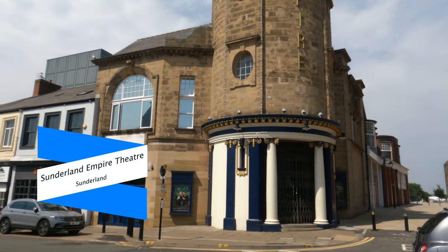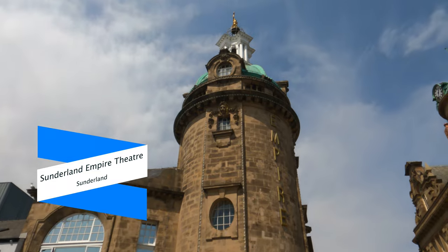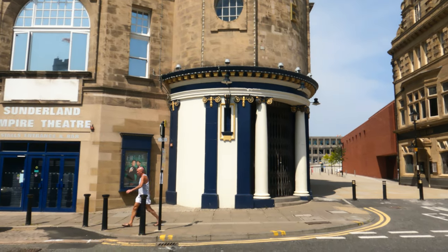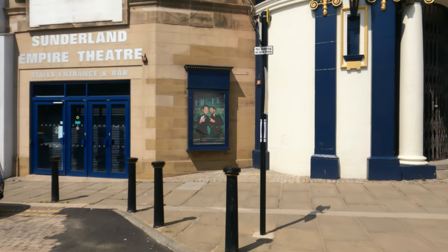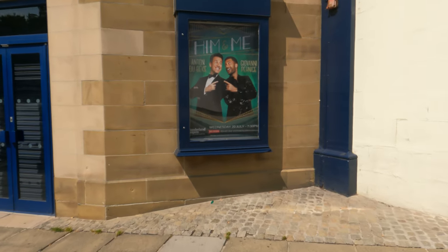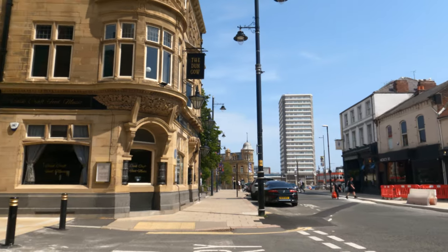So Newcastle has the Theatre Royal, Sunderland has the Sunderland Empire Theatre. Now I've visited this theatre many times through my youth, all the pantomimes, and I've seen some bands and shows. And the Osmonds got banned from here because it was after the airport had collapsed, so they wouldn't allow them here. So there's been lots of stars, including the Beatles here. And this week we've got Giovanni and Anton du Beke, who are here from Strictly Come Dancing, with their Him and Me show. So they're doing a dance show here at the Sunderland Empire.